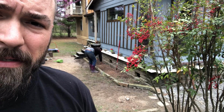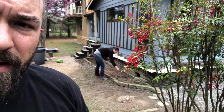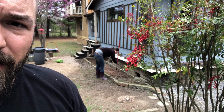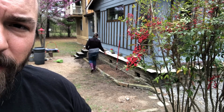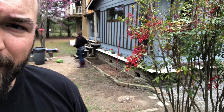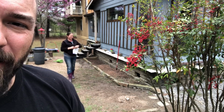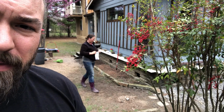Wildflower mix going in. My lovely, talented wife decided, let's put a flower bed right here, and so we did. And yeah, it's great. It won't be in the way when I redo all of this siding and finish this right here. Not at all. Not even a little bit. Okay, now we're gonna put some mulch over the top of that.